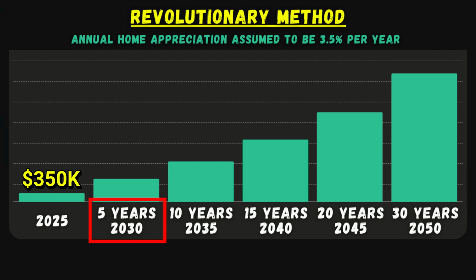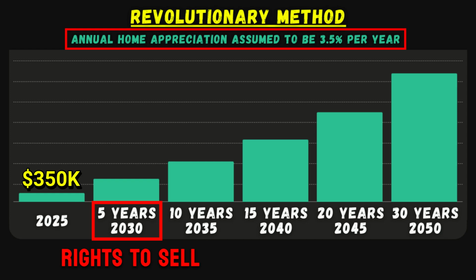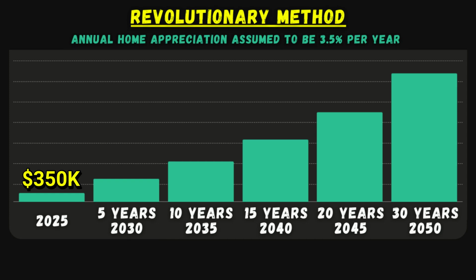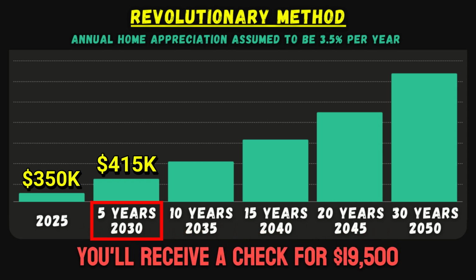Okay, starting in year 5 in the future, meaning if you were to implement this in 2025, in the year 2030, you have rights to sell the home. If you still want to sell it in year 5, let's assume a 3.5% appreciation of the home's value. That home's going to be worth about $415,000 in the year 2030. So if you sell in 2030, you're going to get another check in the mail for $19,500 roughly. Not bad at all for doing nothing.